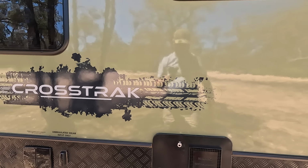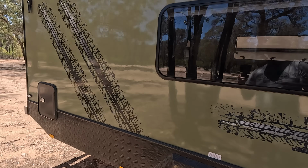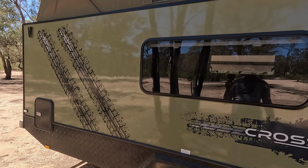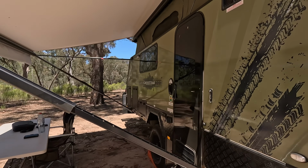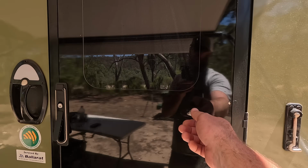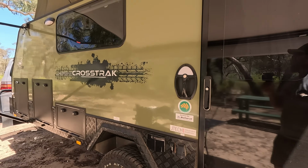There we are, hang on. There we are. Had a couple of them come loose. Other than that, nothing really on this side. Now, nothing really on the front. This kept coming loose, so we just hand tensioned that back up.